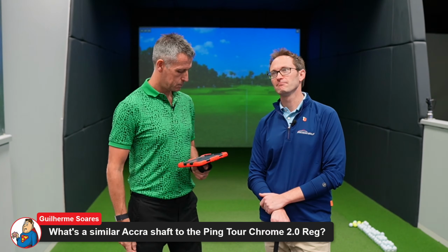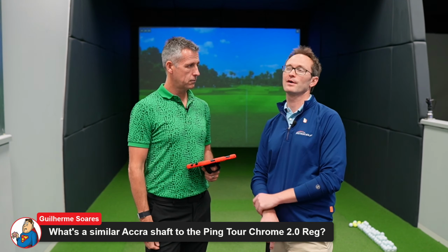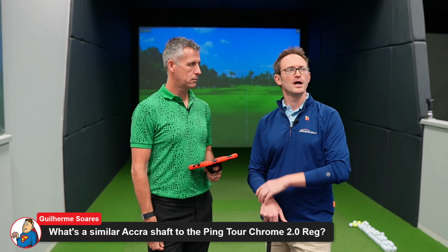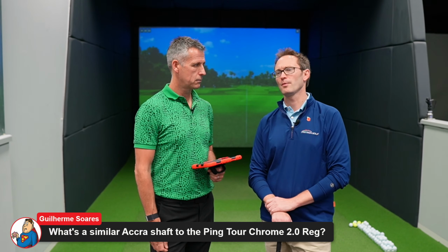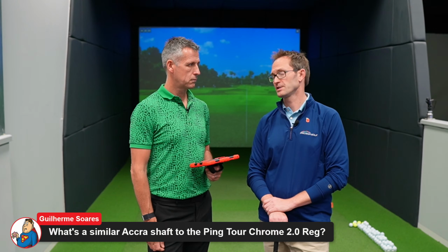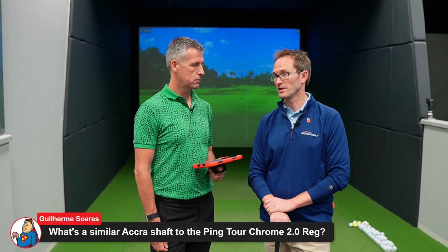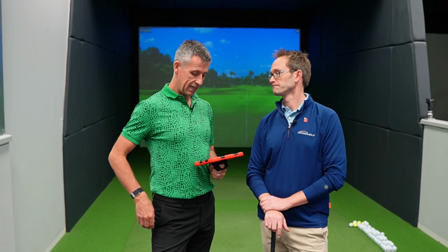It would be. It's higher grade, the RPG HBP range. Now that is phasing out, but that's got a bit of responsiveness in the tip, upper mid balance, not too harsh in terms of profile, in terms of feel wise. But that would be very, very similar in terms of balance point, but pretty high grade materials, not a cheap shaft.